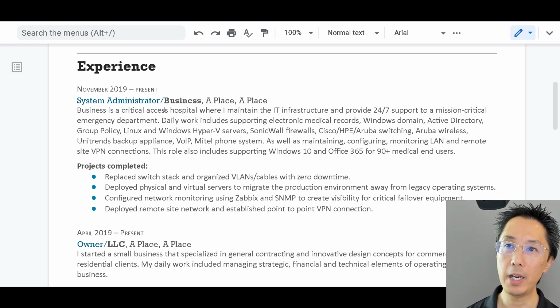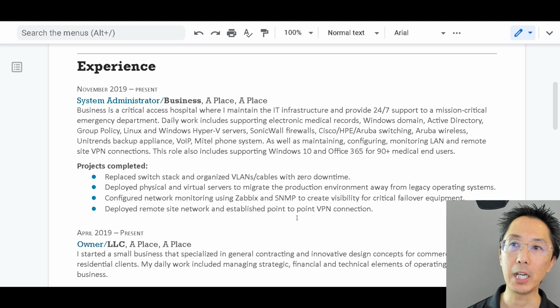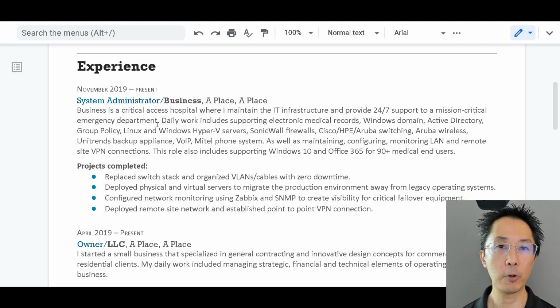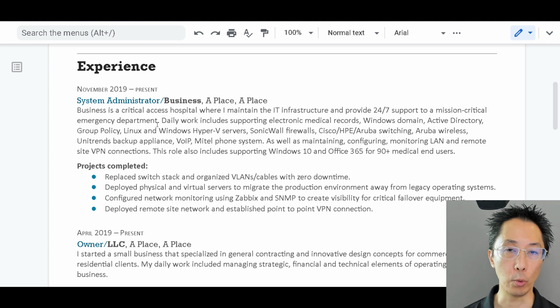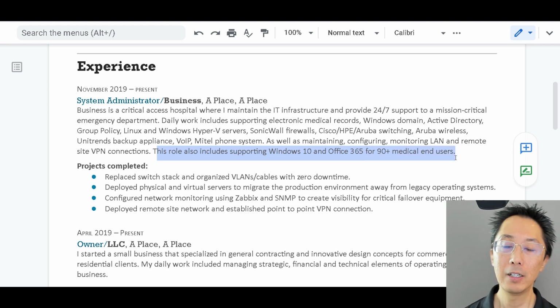Okay, so we got this resume and we've got the experience section. This is very typical. We've got 4 bullet points under projects, which is good. And then we have a beginning paragraph. So let's take a look here. Business is a critical access hospital where I maintain the IT infrastructure and provide 24/7 support to a mission critical emergency department. Okay, so first off, coincidentally, I used to work as an EMT, so I know what a critical access hospital is. A critical access hospital is more of a rural, smaller hospital. And down here, I think, also on his last sentence in that paragraph, 90 plus medical end users.